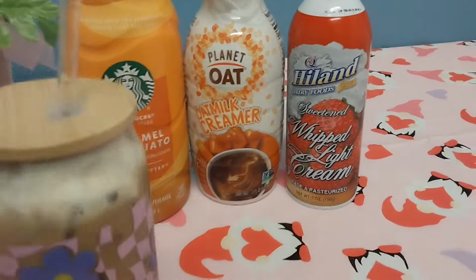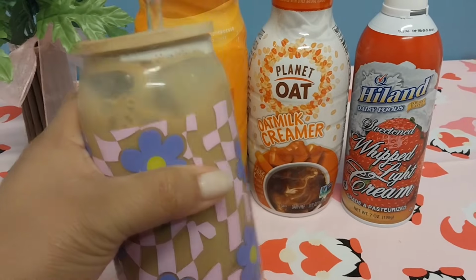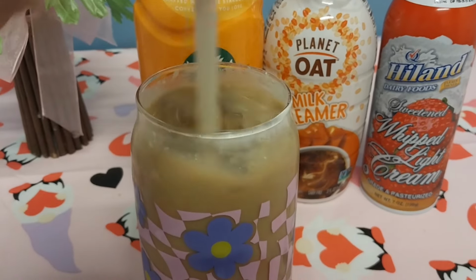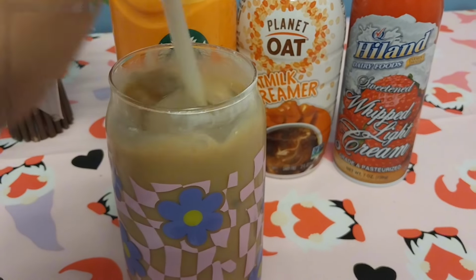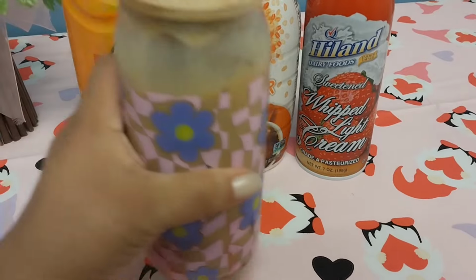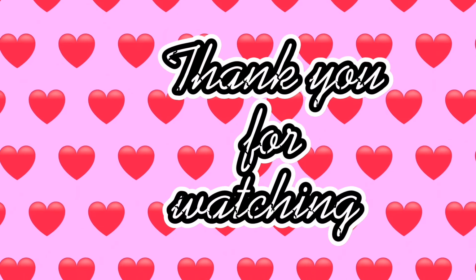You just have to shake it really well. I was trying to get rid of that cream from the top. See, it's already mixed. So, when I tell you, this iced coffee is so delicianopsis. It's so delicianopsis. That's a word for my husband. Now I can start my day.